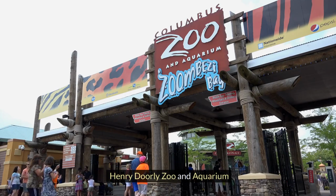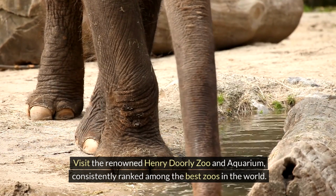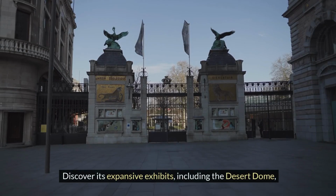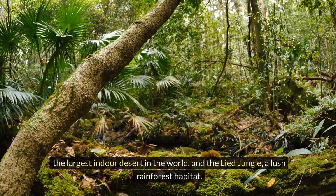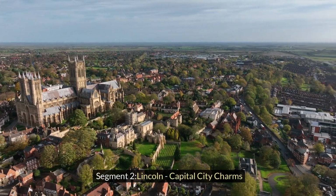Henry Doorly Zoo and Aquarium. Visit the renowned Henry Doorly Zoo and Aquarium, consistently ranked among the best zoos in the world. Discover its expansive exhibits, including the Desert Dome, the largest indoor desert in the world, and the Lied Jungle, a lush rainforest habitat.